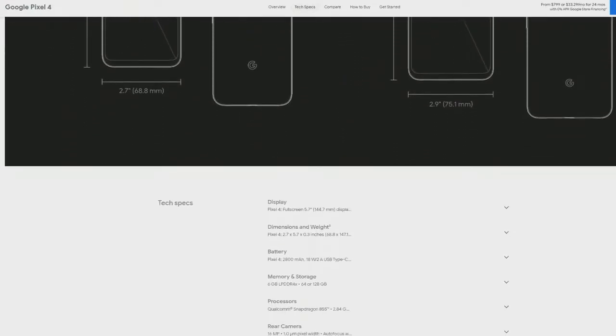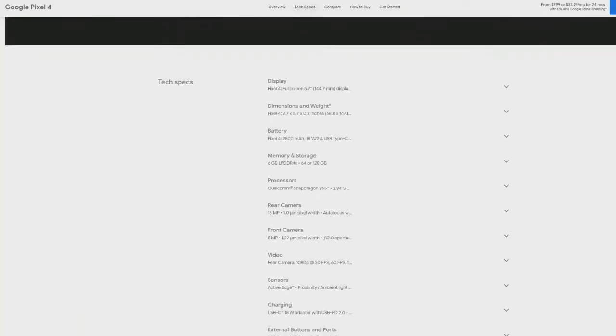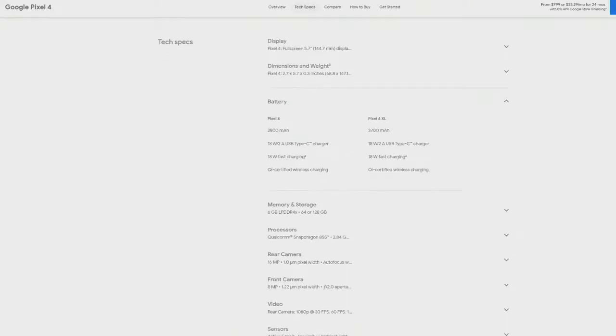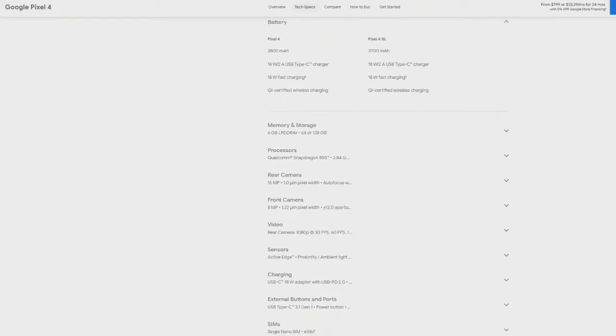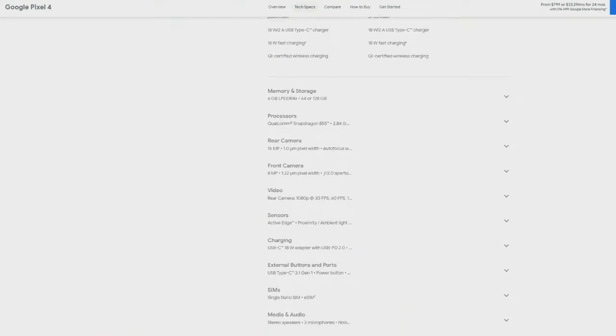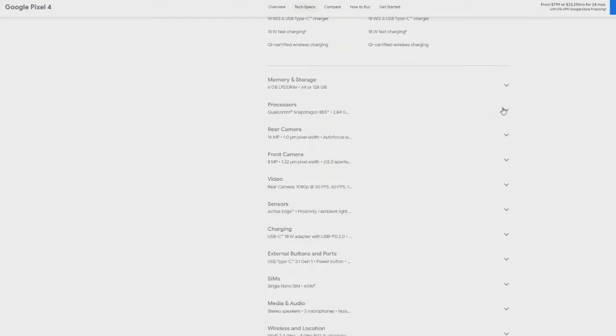I'm kind of shocked by the battery. The Pixel 4 is a 2800 milliamp hour battery. The Pixel 4 XL is a 3700 milliamp hour battery. Fast charging, of course, quick charging. I'm delighted that both of them have 6 gigabytes of LPDDR4X, which means absolutely fast switching between apps if you like to keep lots of apps open. Not particularly surprised: Snapdragon 855, nothing new there.